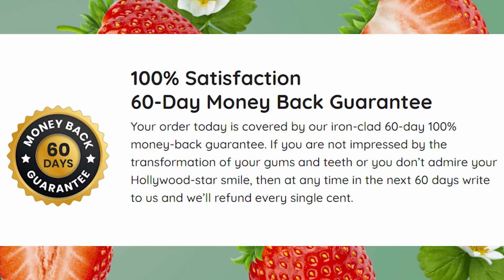Guys, the ProDentim is completely natural. So yes, its ingredients are made up of only natural things, and you don't need to worry because there are no contraindications or side effects. And that means that anybody can take the ProDentim.